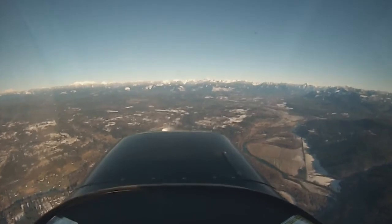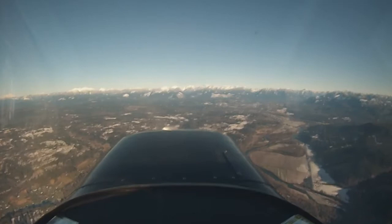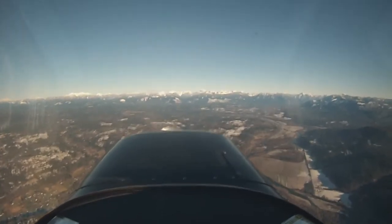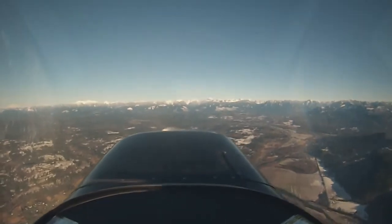As the nose comes to the horizon, we'll smoothly feed in power to efficiently start our climb back up for our next one. Altitude-wise, this is probably going to take somewhere around 700 to 800 feet. You said you're about a mile north of Carnation.